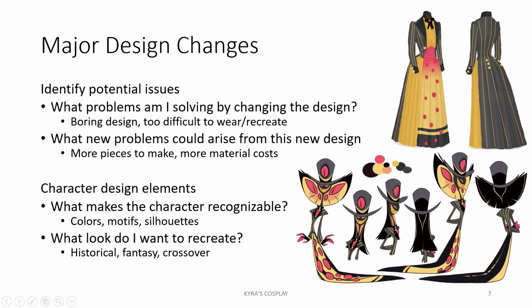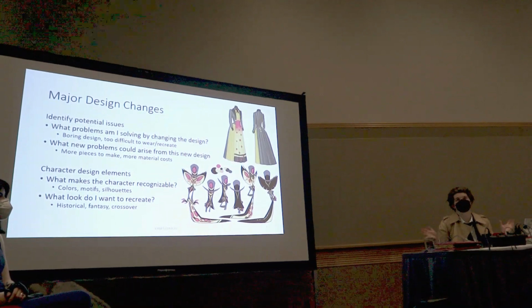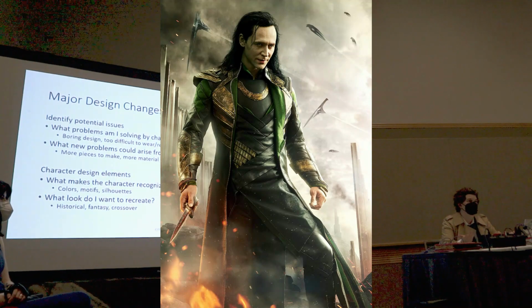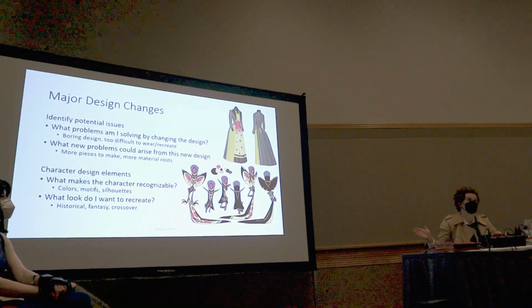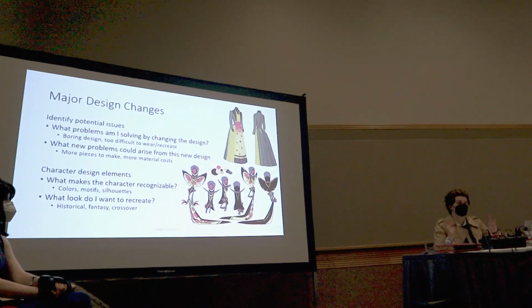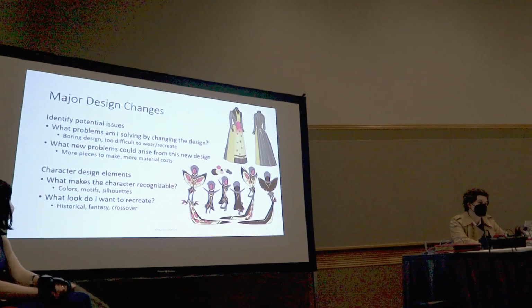When you are redesigning a character, consider what makes them themselves, like what colors, what motifs, anything that makes them stand out. Is there a certain silhouette, like let's say Loki, for example, from the MCU? It's usually green, black, and gold. Those are things you would want to keep in your character design when you redesign him. And then what specific look do I want to go for? Is this a historical look? Is this a crossover? Am I doing more of a Ren Fair look? It's good to keep in mind what direction you're going to go.